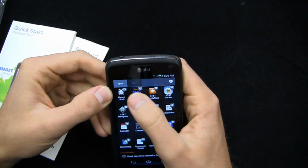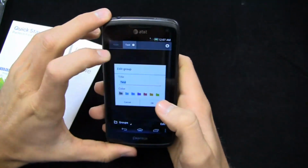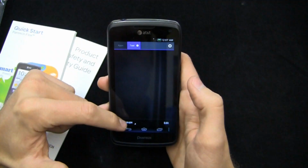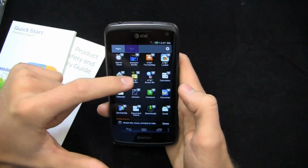I wonder if I can directly just transfer it. Let's see what we can do there. Kindle, let's see if I can move it. Looks like I can't. Looks like I can customize it though. And then I can switch the folder type around, so I can make it purple if I want to, or whatever color. And then I can edit the group and should be able to add. Not quite sure how to transfer stuff over.